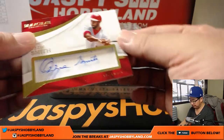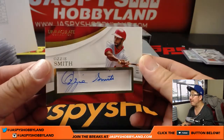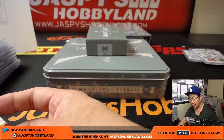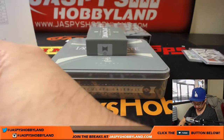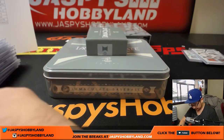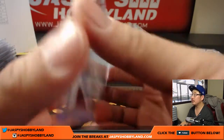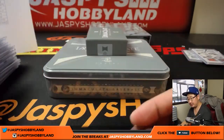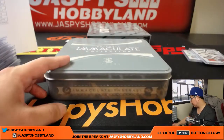And the clear auto right here, 4 out of 25, the Wizard, Ozzie Smith. Nice one for the Redbirds. That goes to Sherry and the Redbirds. Oh, you're welcome, Dave. Nice. All right.